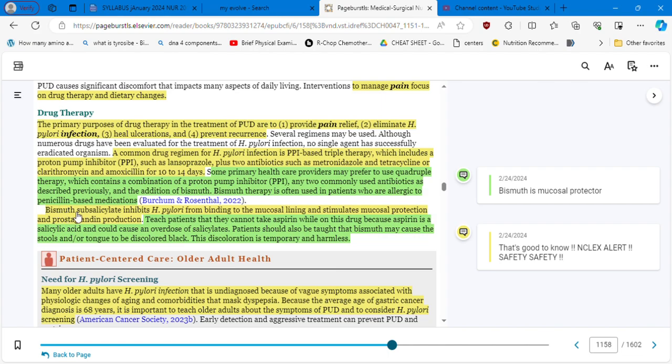Okay, bismuth subsalicylate inhibits H. pylori from binding to the mucosal lining and stimulates mucosal protection and prostaglandin production. Teach patient that they cannot take aspirin while on this drug because aspirin is a salicylic acid and could cause an overdose of salicylates.